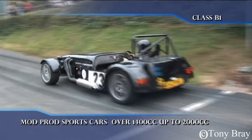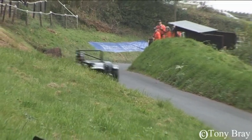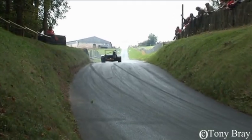The 2-litre modified production class for road-going cars is one of the most evenly matched and competitive on the hills. David Uren is really pressing on in his Westfield Vauxhall. All the cars in this class are fully road legal and on road tyres, as you can see, as Uren slides sideways out of top S.